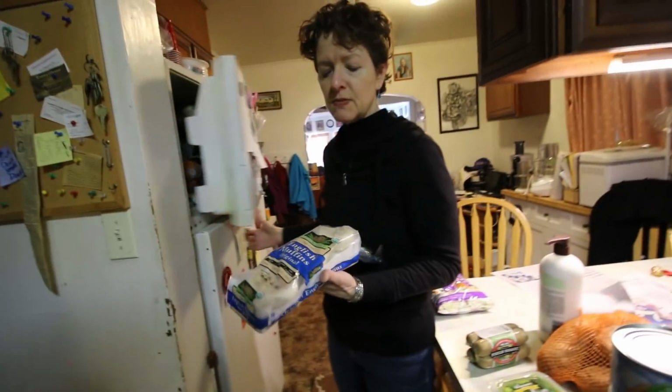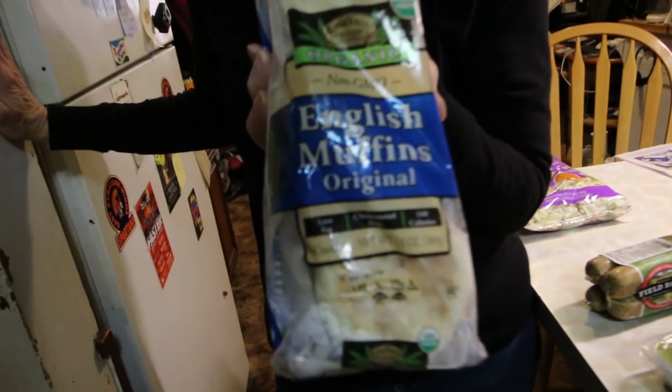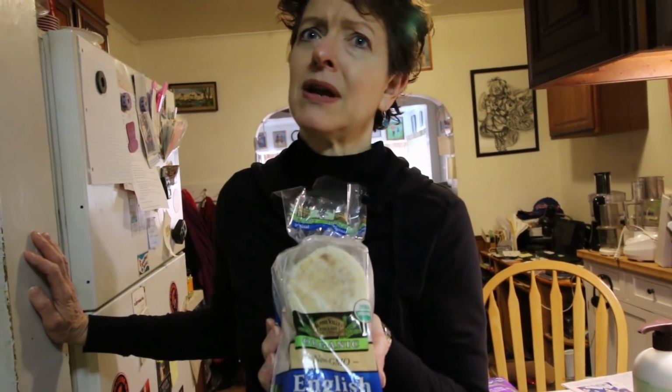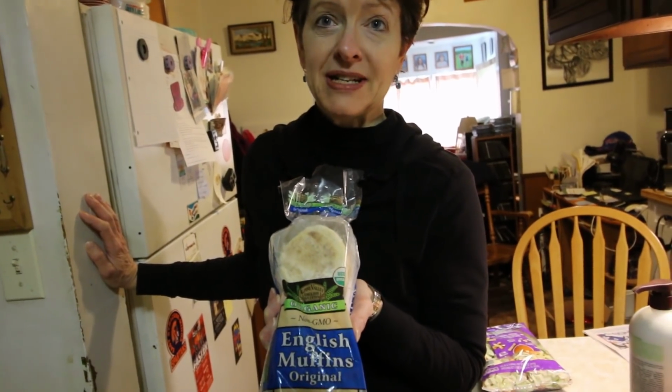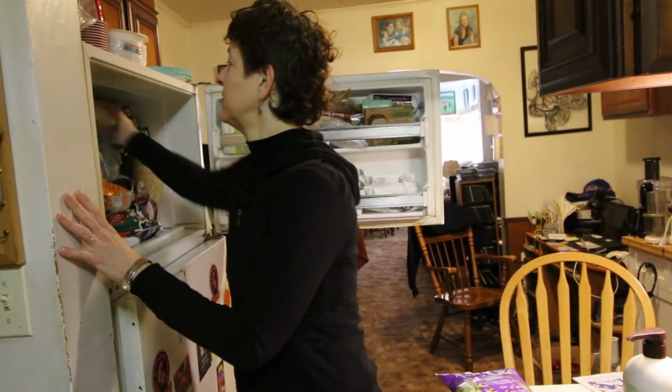Okay, well sometimes I make English muffins because a lot of them have whey in them, so I don't generally eat store-bought English muffins, so I make my own, but I don't have time. But I really want an English muffin, so I got these. They're $5, so... Oh, that's kind of pricey. I know! So, yeah, I kind of went off the rails a little bit today. But sometimes you want an English muffin, so I'll ration them out.